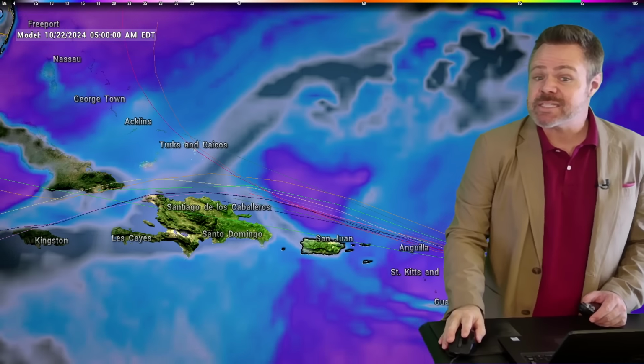It could be exceptionally high, and so there is going to be some flooding concerns. Please check in with your local governments for any messaging as far as any potential flood watches or flash flood advisories or warnings or anything like that. Heavy rain for the Cayman Islands, close to Jamaica, over Cuba, over portions of the Bahamas. And again, on the European model, we're slightly north of the Greater Antilles in general, but pockets of heavy rain possible, lighter amounts for the Lesser Antilles, but still some rain there.